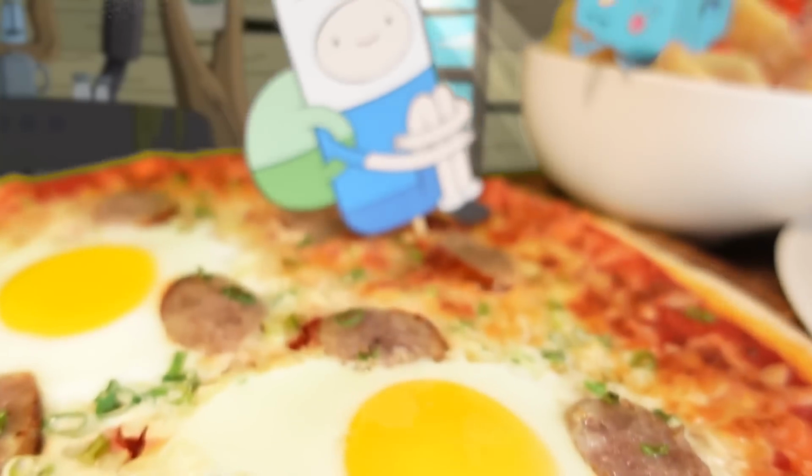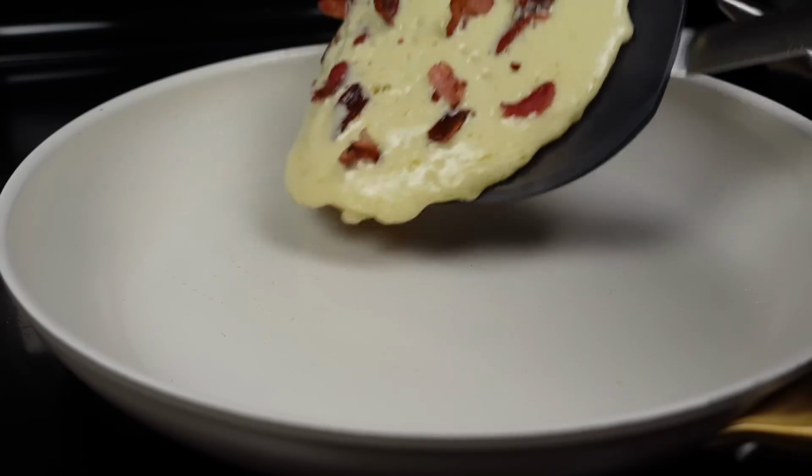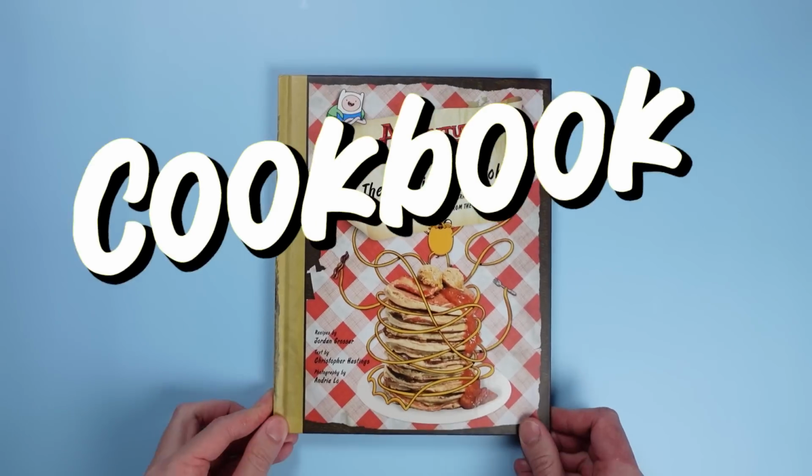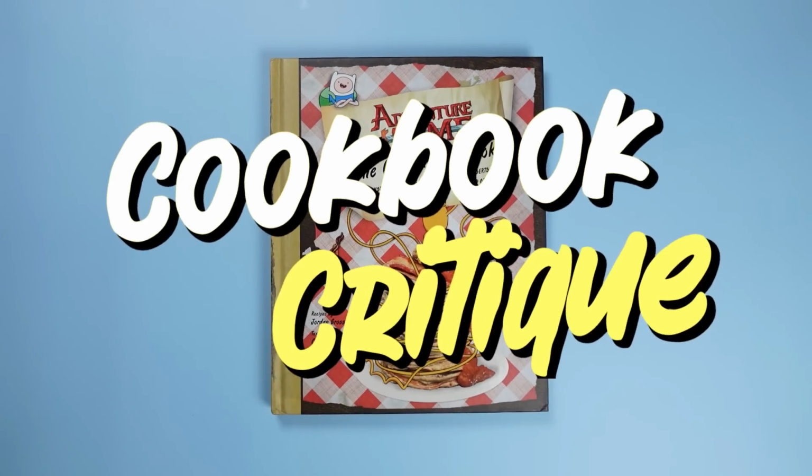Cooking time, come on grab your friends, we'll go to very tasty lands. Come cook with me and then we will see if I'll recommend the Adventure Time Cookbook.